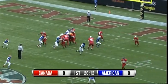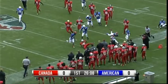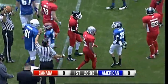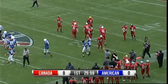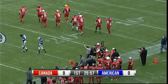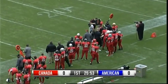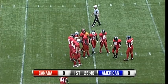I formation, little fake to the fullback, then pitch it out to the tailback. Great run, and that's going to pick up the first down for Team Canada. Gets it out of the shadow of their own goal line there. Big first down on that run. That fires up the Canadian sidelines.